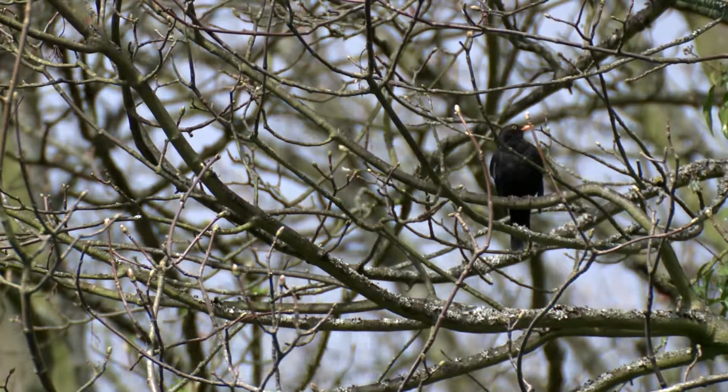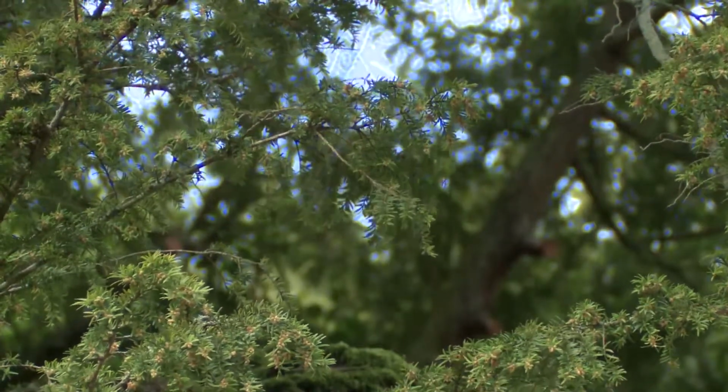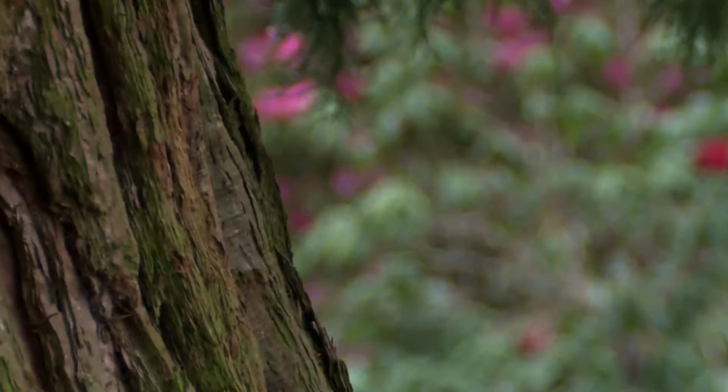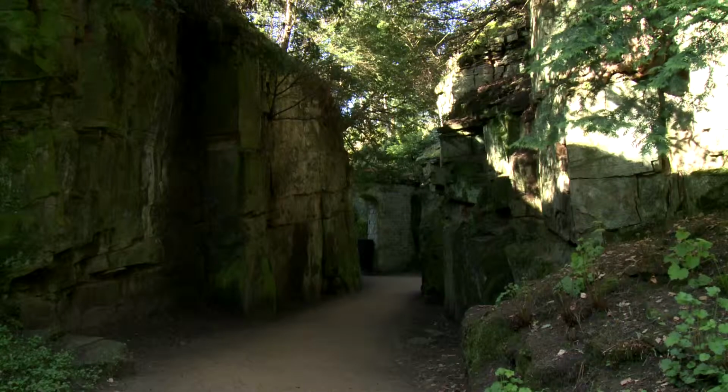Completed by Sir Charles Monck in 1817, Belsay Hall was his tribute to ancient Greece. This is English Heritage's sixth major contemporary art exhibition at Belsay. It brings together challenging art with great historic beauty. The exhibition is called Extraordinary Measures.